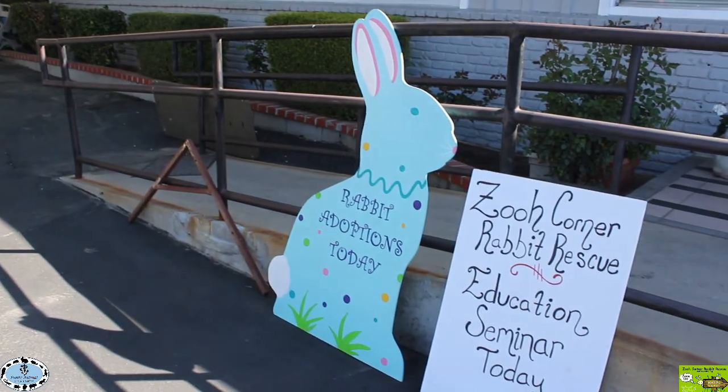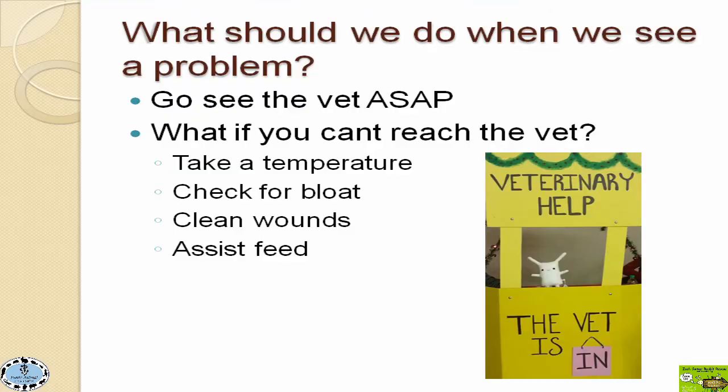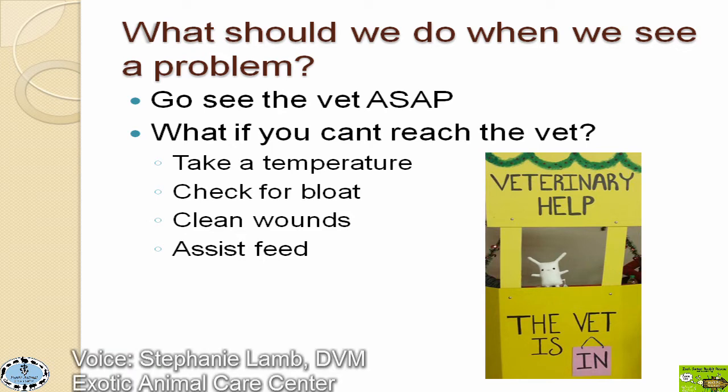Okay, so those are all these different things for you to look at and see at home and pick up on and identify that may tell you something's wrong with your bunny. But what do you do then if you see one of those problems? Well, you have to go to the vet as soon as possible.